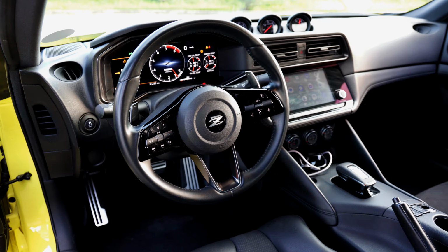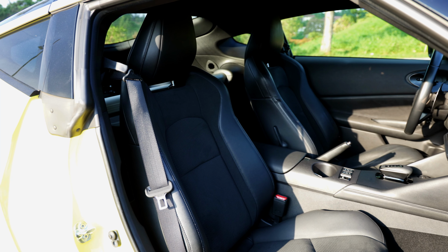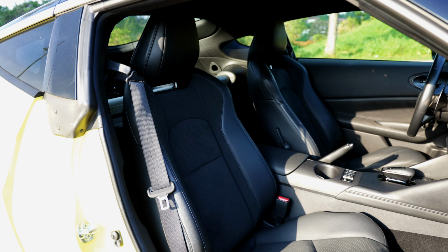Now, we also have really nice and comfortable seats here. These are quite supportive, and they are really comfortable, especially when you're going on a long drive. So you could really drive this every day if you want to, and you can also take this out on long drives, and it's not going to batter your body.